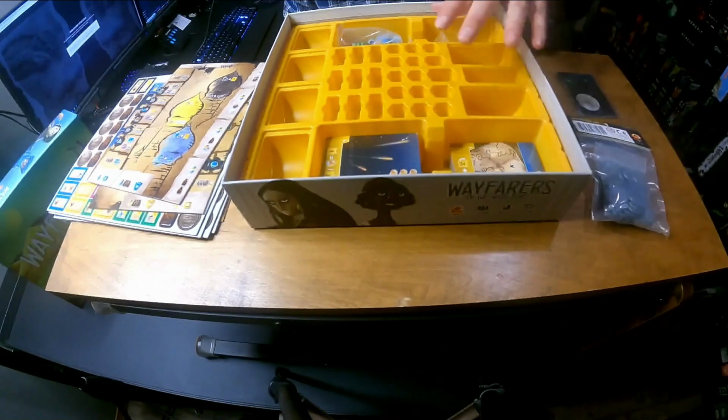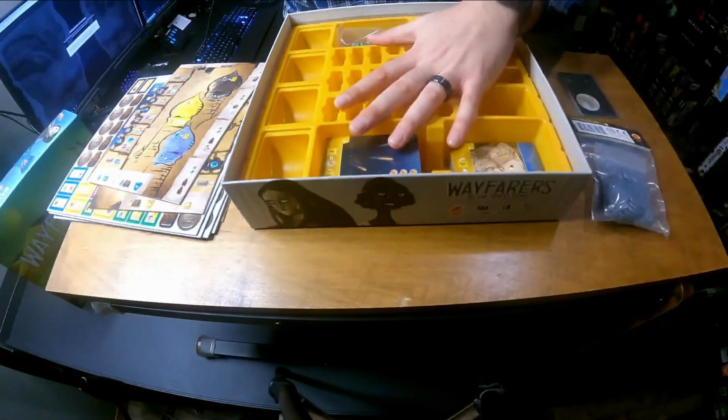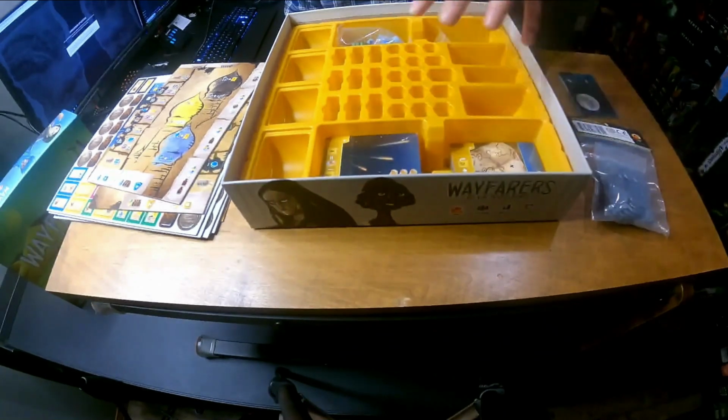You always have space to put things. Now, they come out with expansions, and I have the expansion box for Architects and Paladins of the West Kingdom. It's a bigger box with a bigger insert to fit the stuff for the expansions.